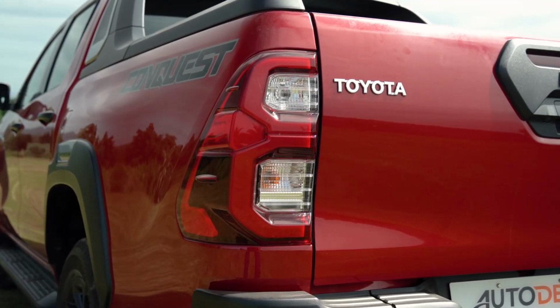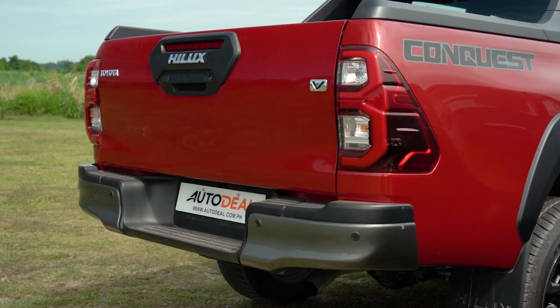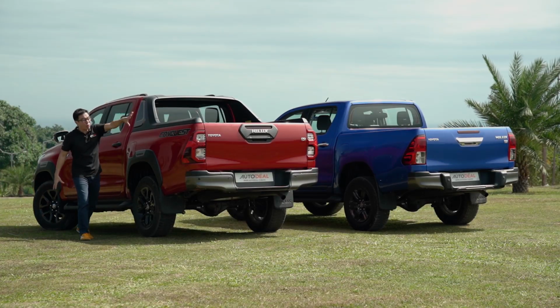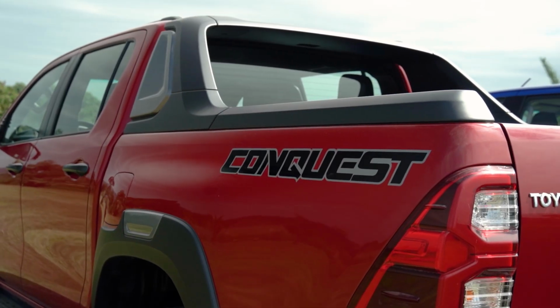Flanking the assisted tailgate are two LED taillights, and below is a tough bumper finish with a gunmetal look. Gone is the large Conquest tramp stamp that was on the rear of this car. Now it's been relegated to the side. Now it looks a little bit more posh, really.